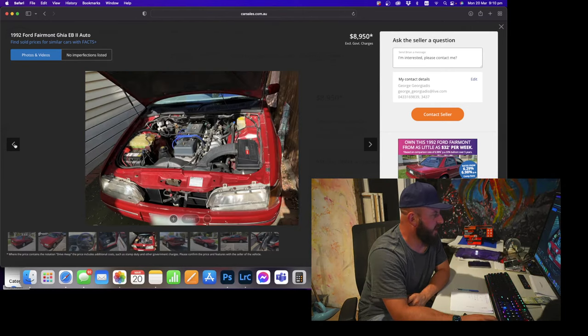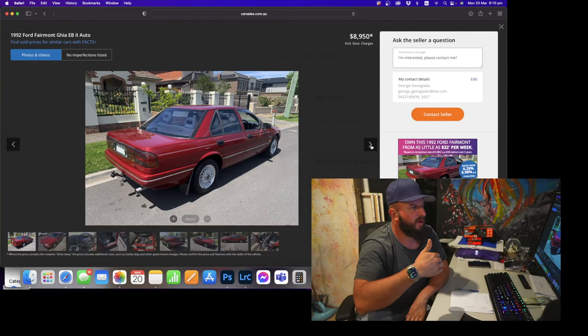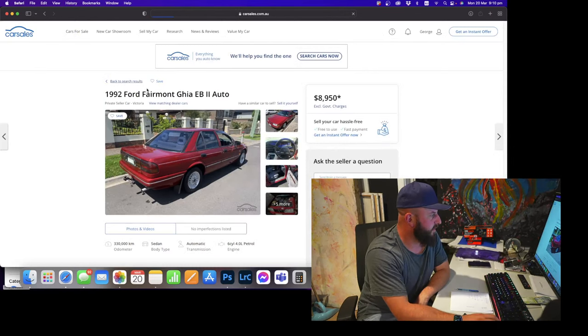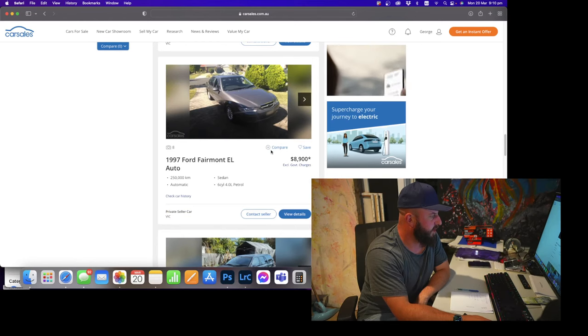Another thing I don't really like, and it's just my preference, is when the photos are taken in different locations, someone's just gone through their phone and got random photos of the car because they can't be bothered doing proper photos. But that's, again, not everyone has time to do it properly.